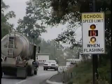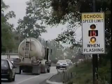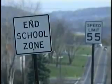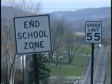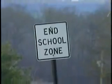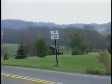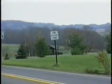School zone signs tell you when to reduce your speed and when it's safe to increase it again. Wait to pass the end school zone or speed limit sign to resume your speed. Accelerating before you pass these signs is a violation and puts children and other pedestrians at risk.